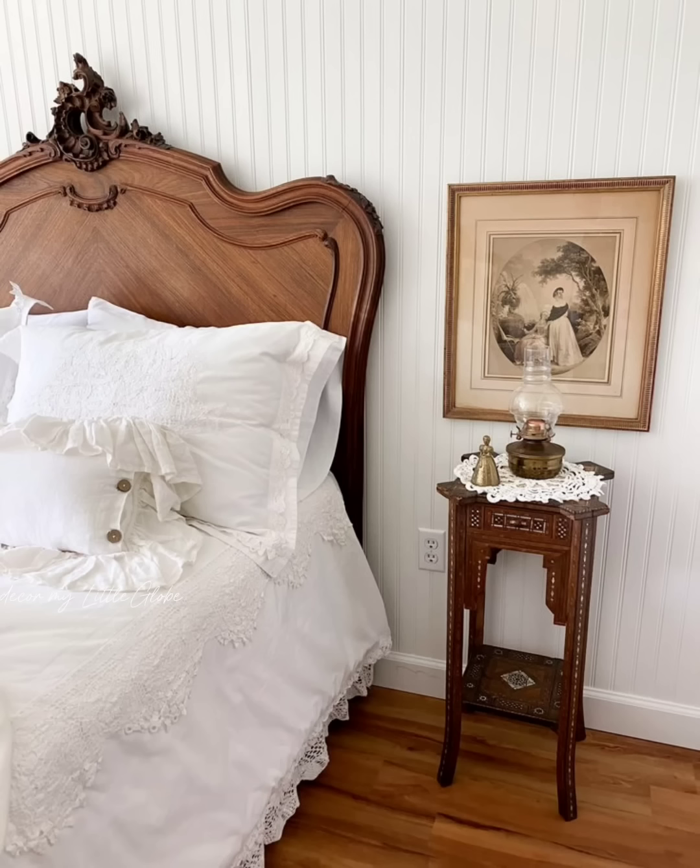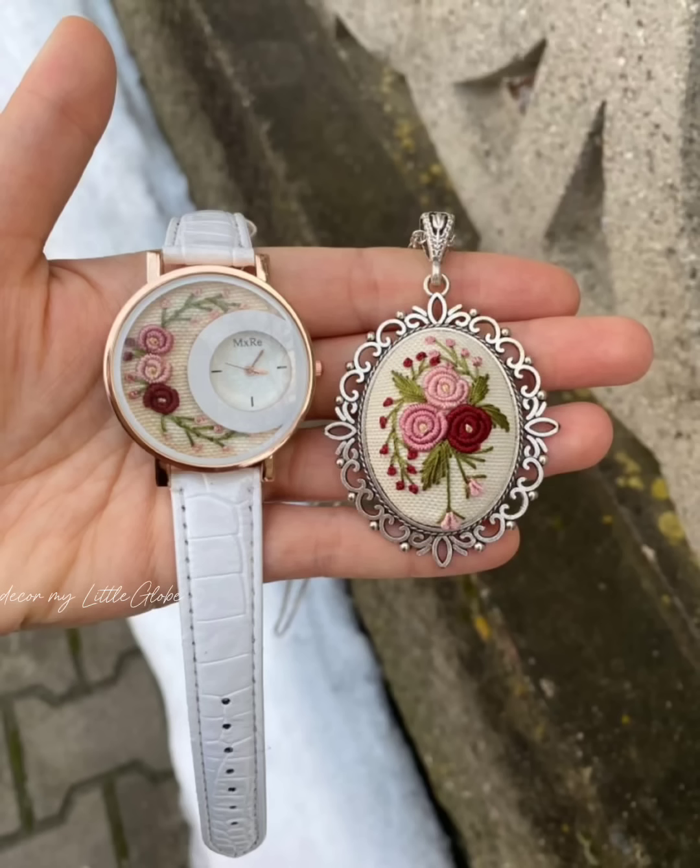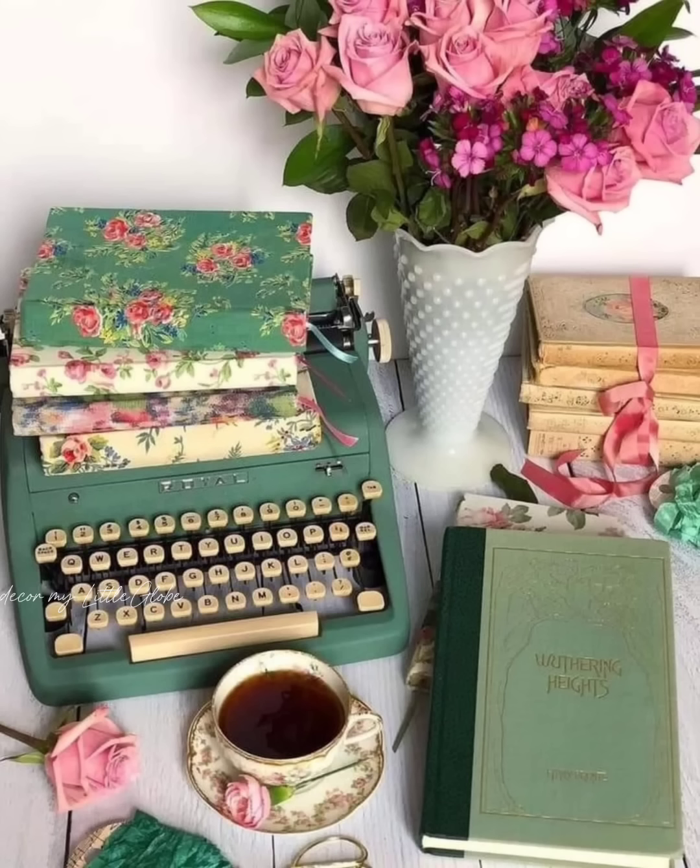Bring the outdoors inside by introducing potted plants, floral arrangements, and botanical prints. Create a cottage garden vibe that seamlessly blends the charm of nature with the elegance of vintage decor.